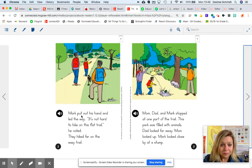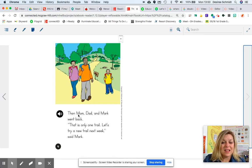Okay, continuing on. Mark put out his hand and led the way. It's not hard to hike on this flat trail, he noted. They hiked far on the easy trail. Mom, Dad, and Mark stopped at one part of the trail. This park was filled with animals. Dad looked far away. Mom looked up. Mark looked close by at a stump. Are you noticing the R words? Shout them out to me. Okay. Then Mom, Dad, and Mark went back. That is only one trail. Let's try a new trail next week, said Mark.